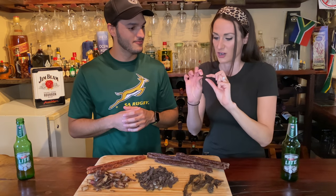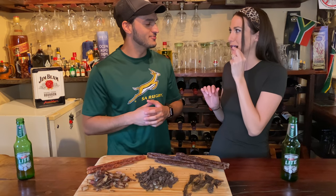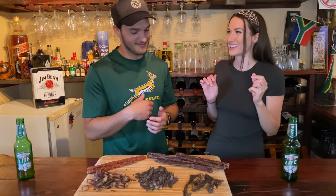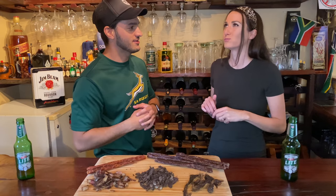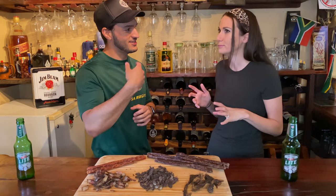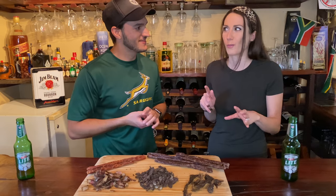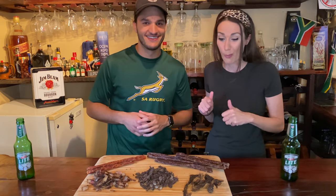Yeah, it definitely feels drier. Dusted in chili, let's see. Hopefully it's not too hot. Put the whole thing in. She's chewing, she's getting there. It is a bit harder. It's good. It is a bite to it at the end. There's definitely a bite to this one. But it's good. You like it? Mm-hmm. Good. Yeah. That was really, really good.